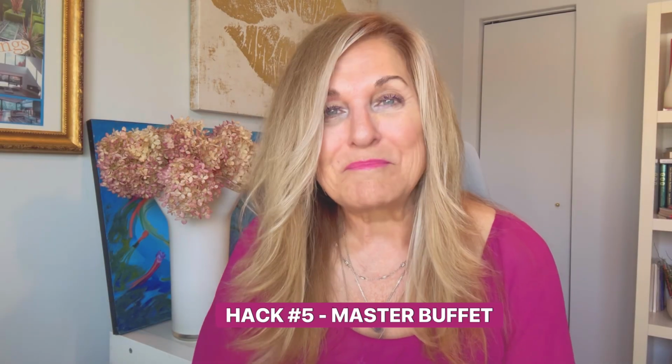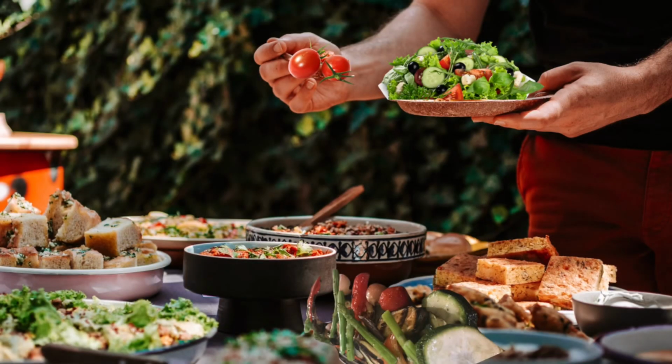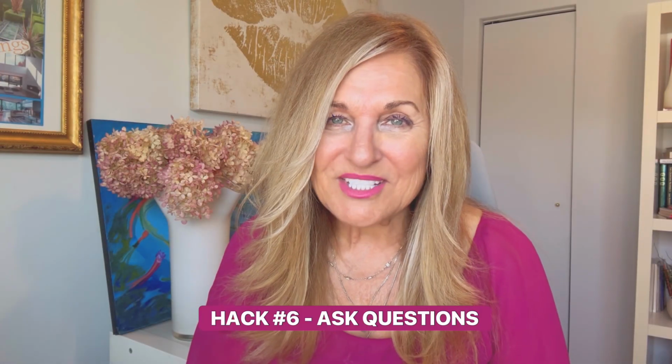Hack number 5, master the hotel buffet. Even if the hotel isn't plant-based, we can always find fruit, nuts, veggies, salads, and greens to level up our fuel, our shakes, and our green drinks at a buffet. And hack number 6, ask questions. Never be afraid to ask what's in a dish or if something can be made vegan. Most eateries are super accommodating if we ask with kindness and with clarity.